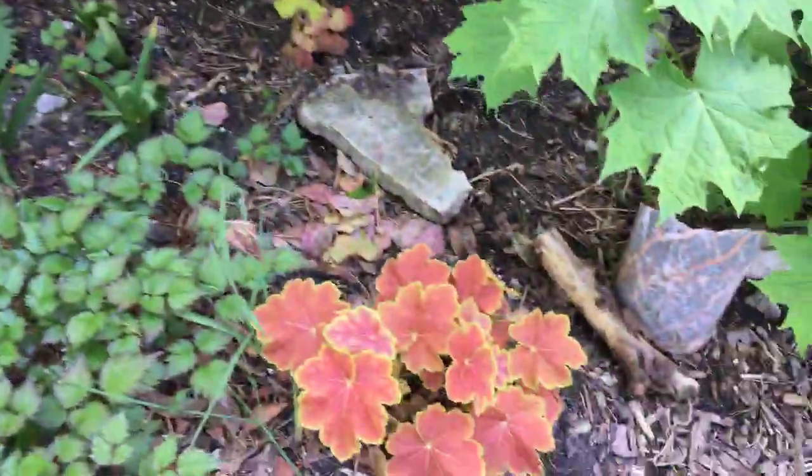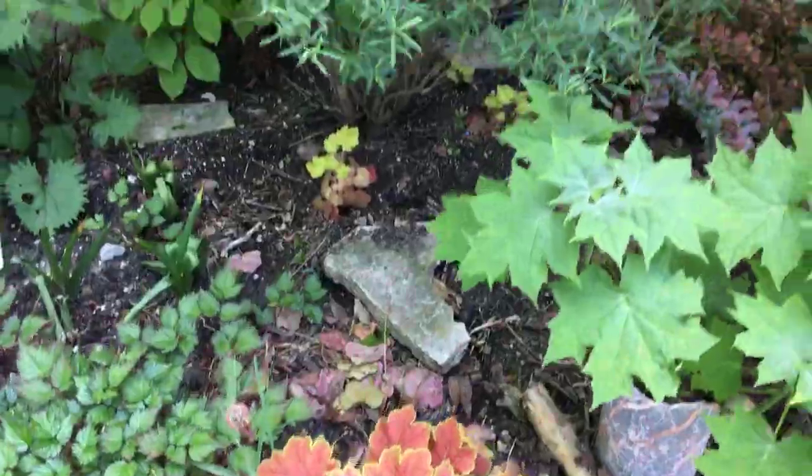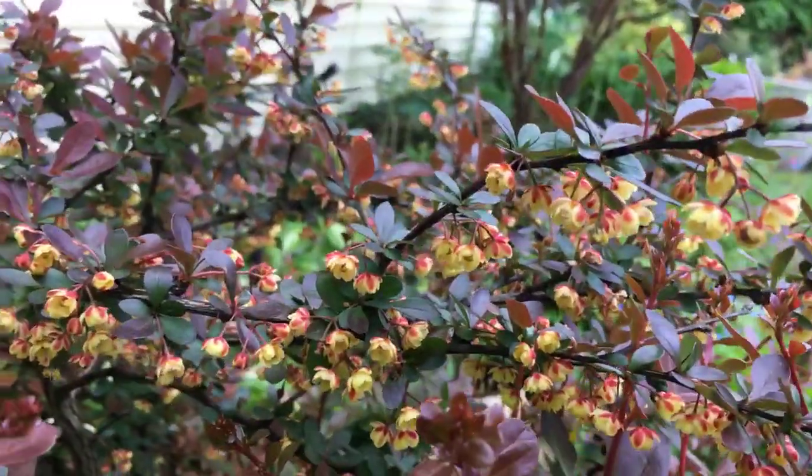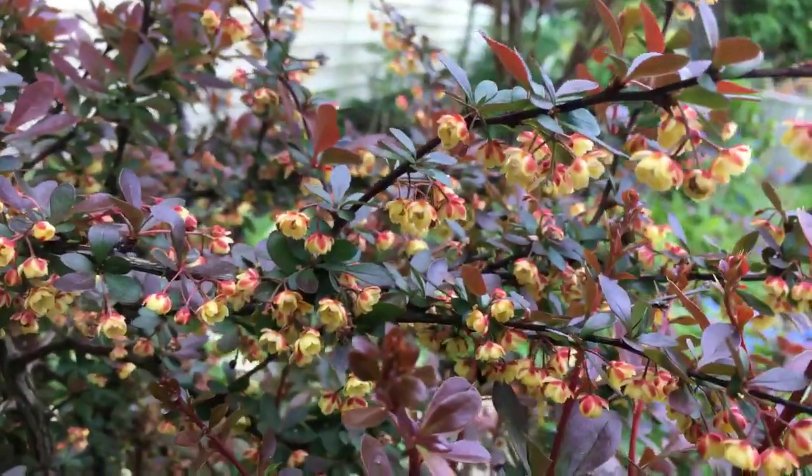All right. We're going to come this way. We've got another lovely heuchera filling up with color. We've got this barberry. Look at the barberry in its beautiful yellow. The yellow flowers. Yeah, it's just really incredible. I think the scent is pretty much all gone from them.